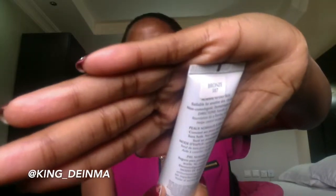I'm using the Mary Kay foundation. This is the Bronze 507, if you can see. And I use the medium coverage one. I never use the Time Wise. The Time Wise one is the matte one. I don't really like using that one because of my skin, and it really dries it out before even the end of the day. And I don't like using the luminous as well because it gets really oily. If I use the MAC Studio Fix, or is it Color Stay, they get really dry.